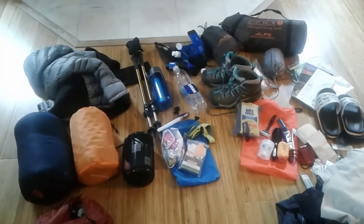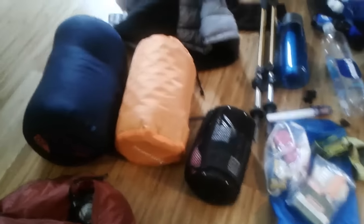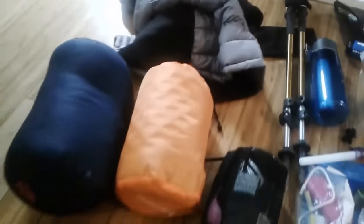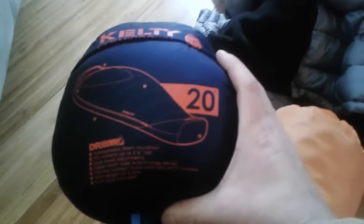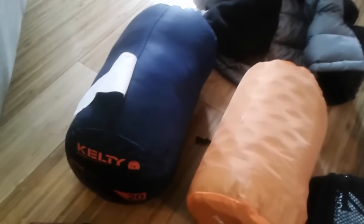Okay, here is my 2017 gear review from my through hike on the Appalachian Trail. So let's start with my sleeping system. I have a Kelty 20-degree bag. It's down. It compresses down pretty well. When it gets warmer out, I'm going to send it home and I'll get my 50-degree bag by North Face.